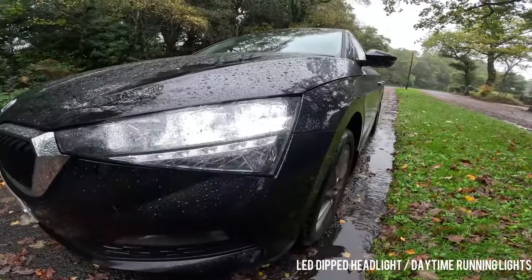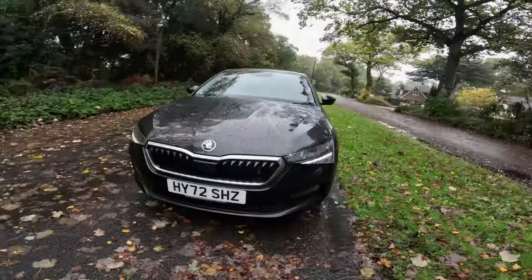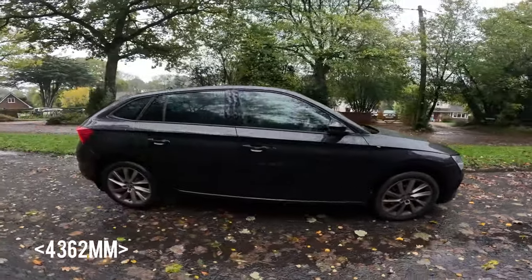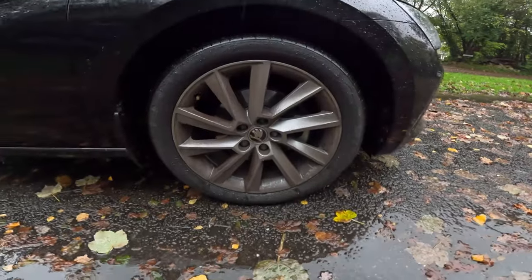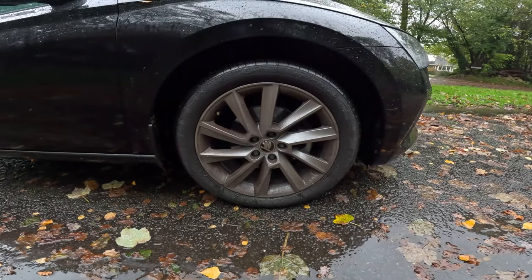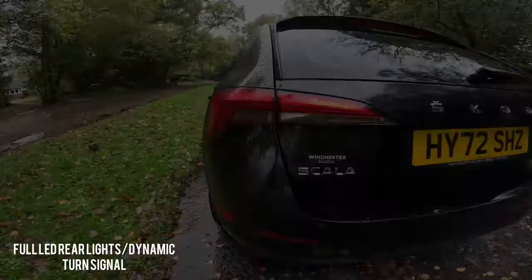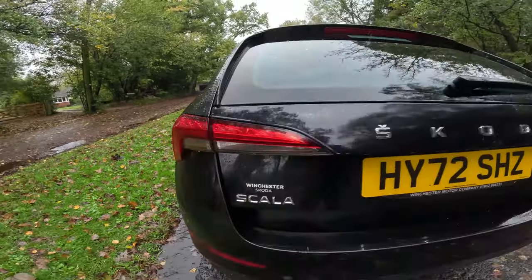This one's finished in black magic metallic color. Comes with a full LED headlight unit. These are the 17-inch Stratos alloy wheels. At the rear, you also get a full LED light with dynamic turn signal.